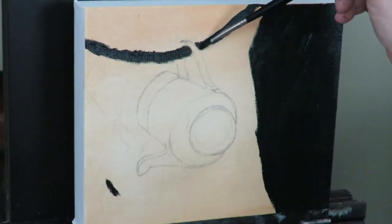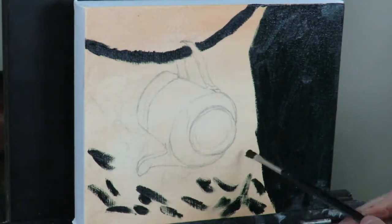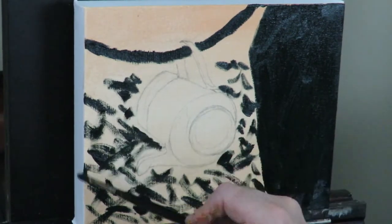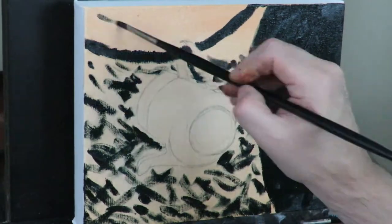So based on this, I created a series of paintings that were inspired by my enjoyment of having my early morning cup of tea and my love for the outdoors. Sit back, watch, and enjoy the process of this painting taking shape.